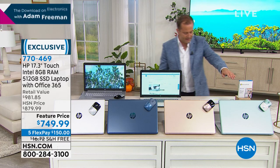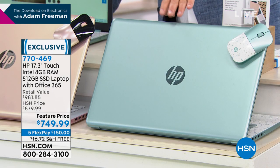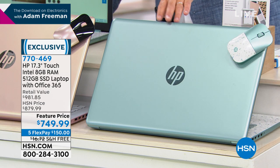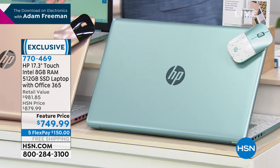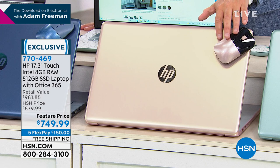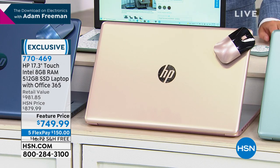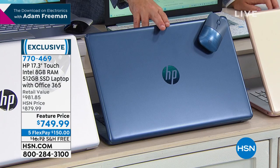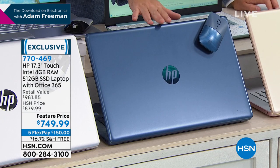Color-wise, down front here, I have what we're calling, I believe, the Sage. This is the Sage, and on the inside of the Sage, you can see it just peeking through as I held mine up, that terrazzo feel. Next to the Sage, we have our rose gold. It's the soft, muted, luxe rose gold with a color-coordinated mouse. Fewer than 150 in the rose gold. Next is that jasmine blue, exclusive to HSN. Gorgeous. Fewer than 140 of the jasmine blue. I expect that one to sell out first.